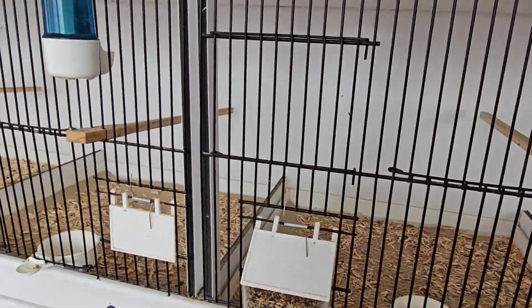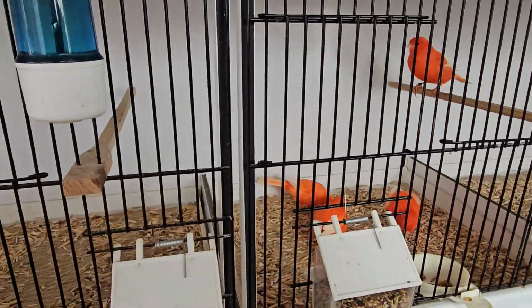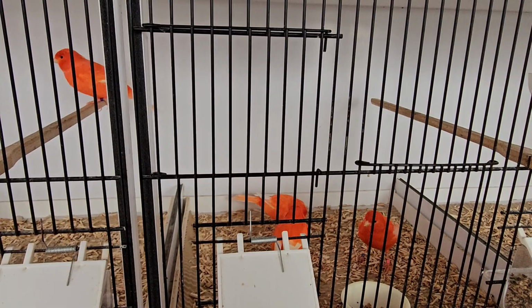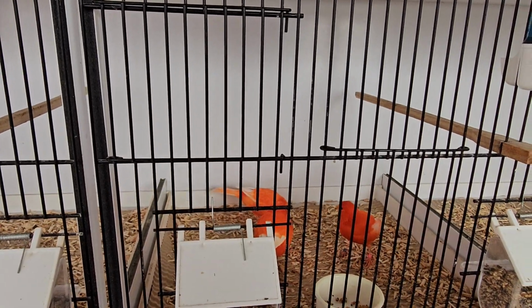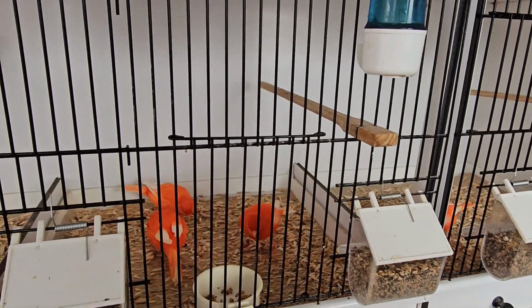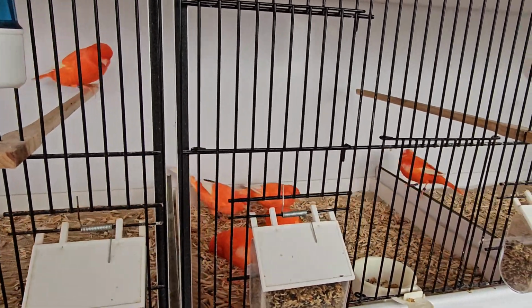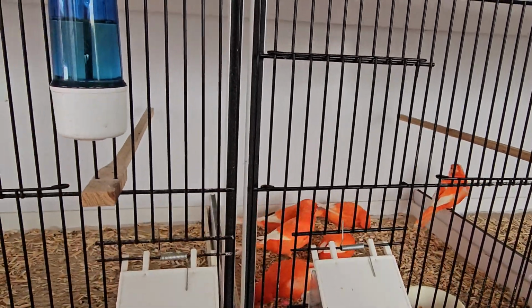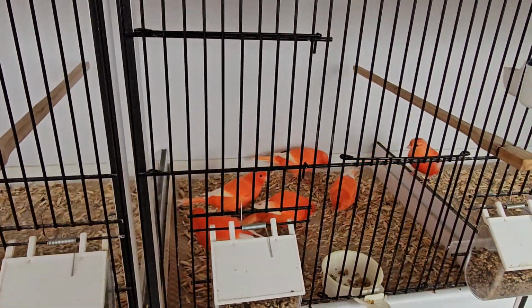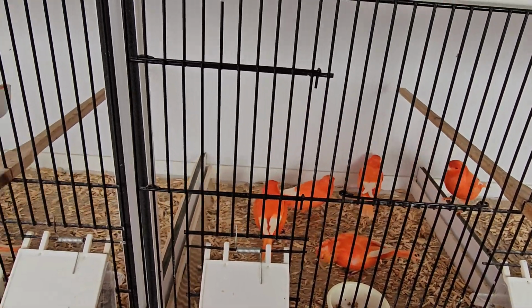I had three really nice ivory birds, which I've moved on to a good home. He wanted some ivory birds, so they're lovely birds. There were two non-intensive and one intensive, but nice big birds, good shape, good quality. So it'll be interesting to see how he goes on breeding with those next season.